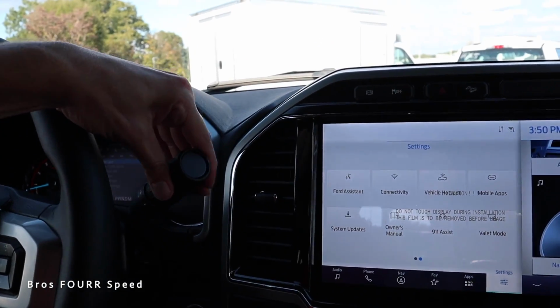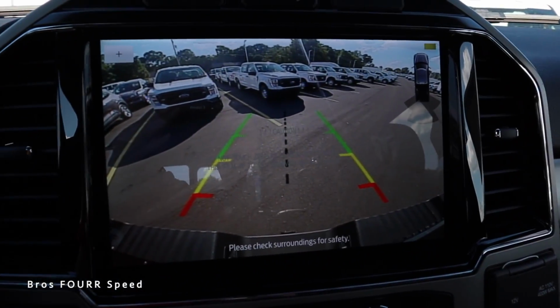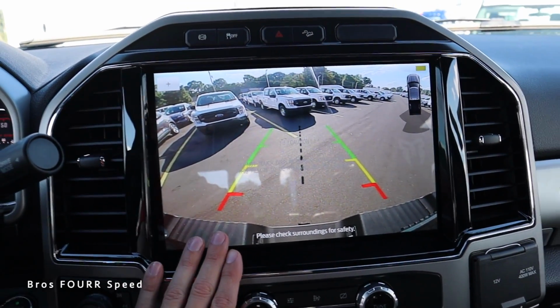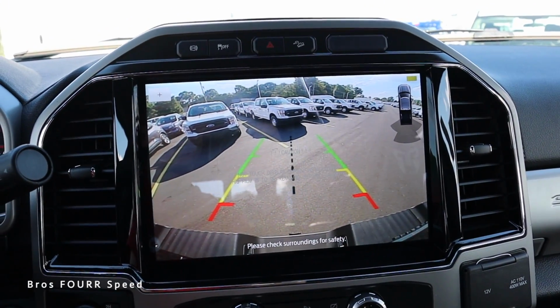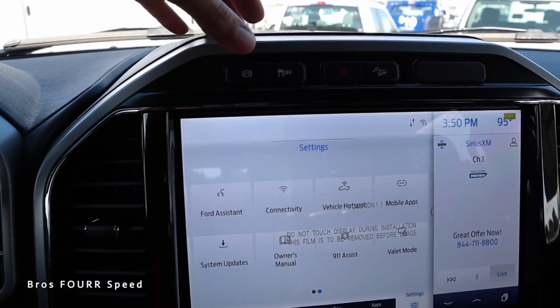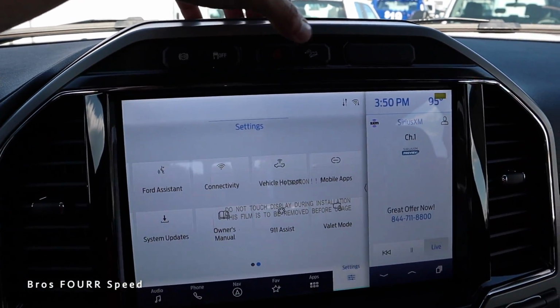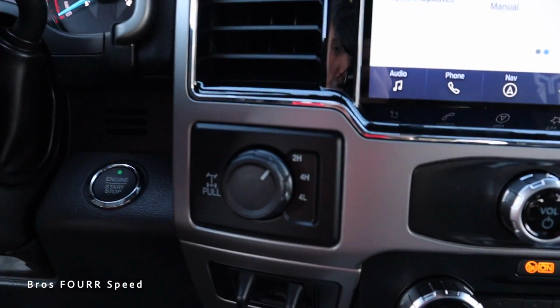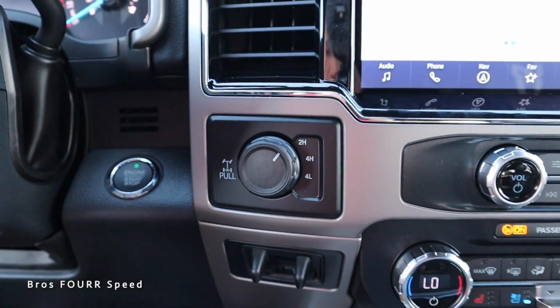And then if I go ahead and put us into reverse, your massive backup camera comes up, and again, this is a huge screen. It's almost a foot big. We have parking sensors icon over there. Then if I go ahead and put us back into park, above the screen we have the engine brake, traction control, hazards, and then the downhill assist. We have your four-wheel drive selection over on this left side. You can see all of the controls with 4 low.